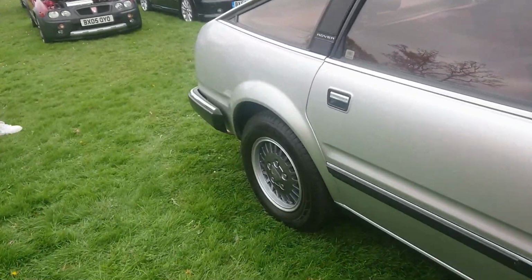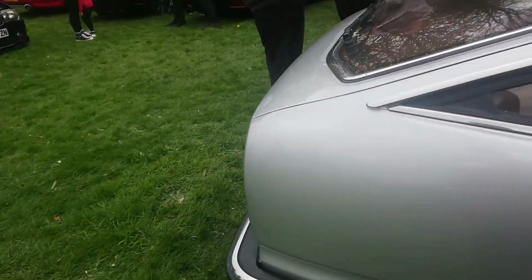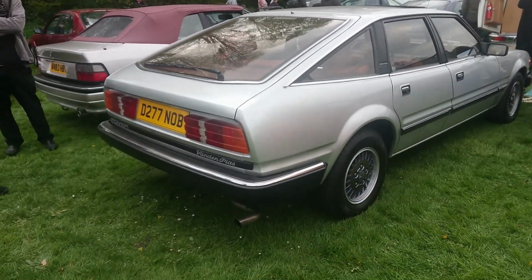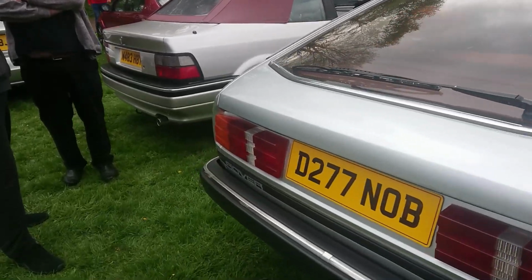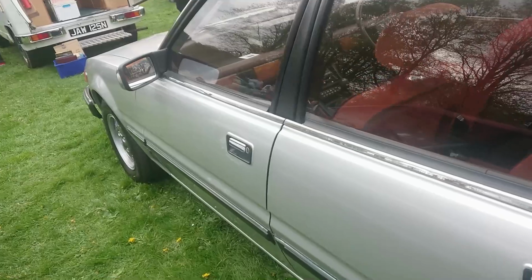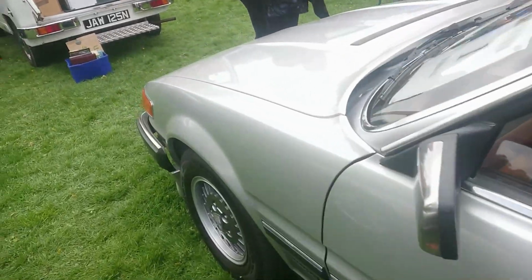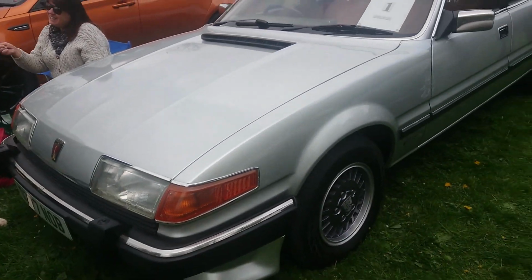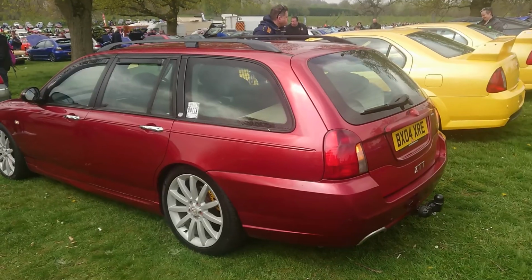Rover SD1, very late one on a D, so 86 only. It's a Vanden Plas. Again, Vanden Plas 2600. I say Vanden Plas because that's the way the publicity material in the 1980s used to do it. So that's the one I'm going with. Okay, let's move on to the next area.